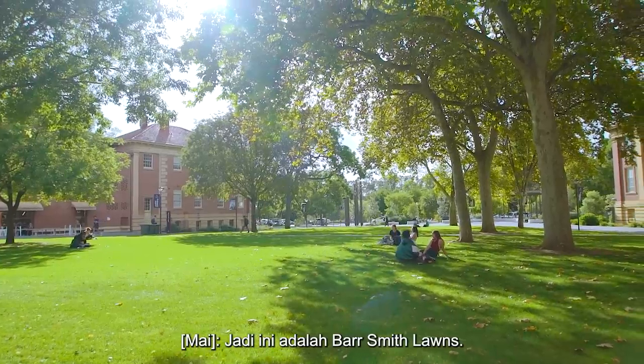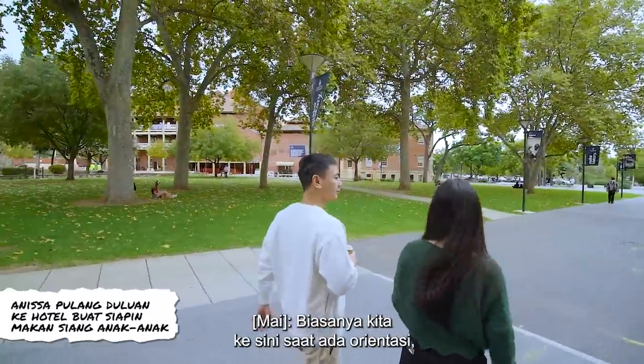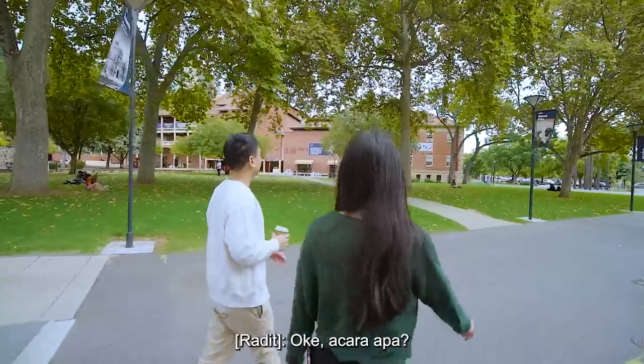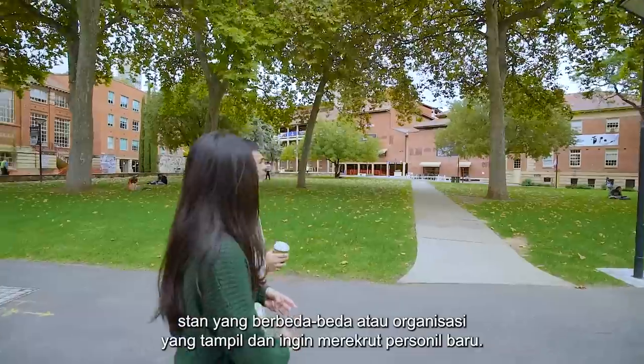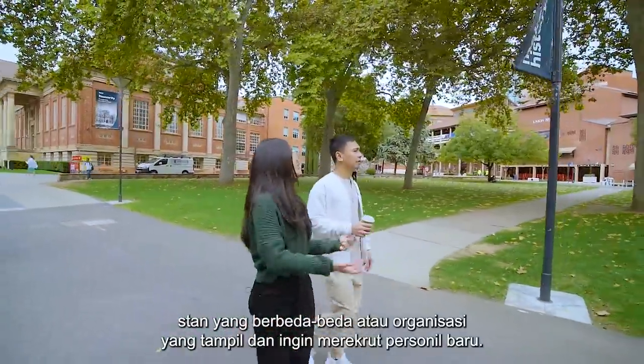So this is the Barr Smith Lawns. We usually have events here for the entire week during our orientation. Okay, what kind of events? Free lunch, barbecue, the food. Different booths or different clubs come to showcase the clubs and recruit new members.